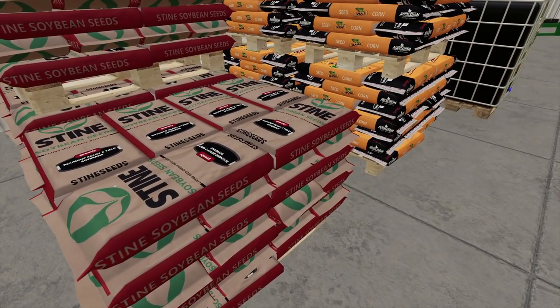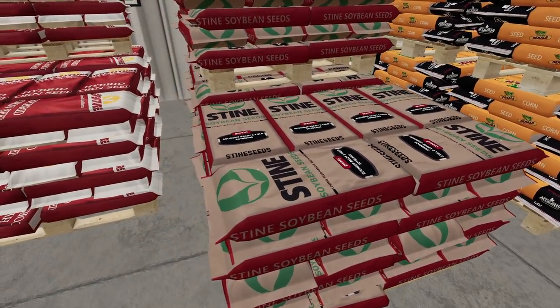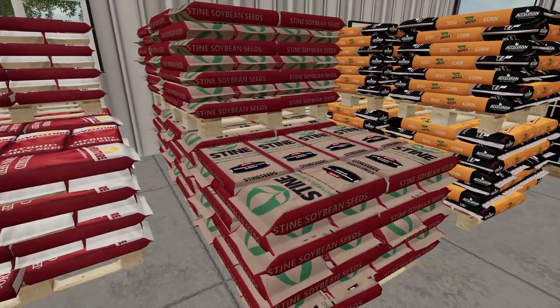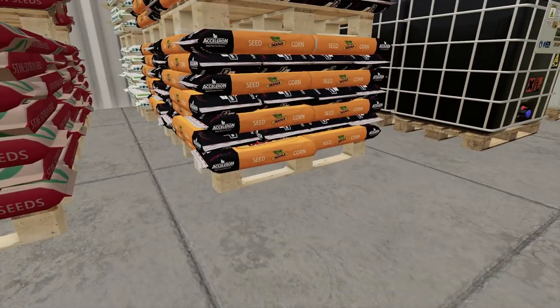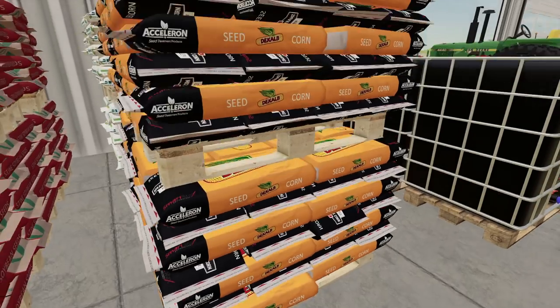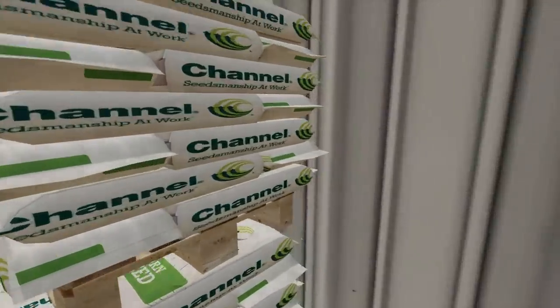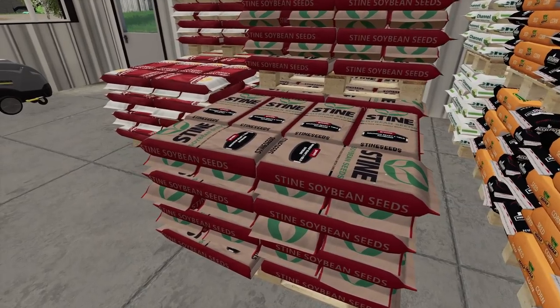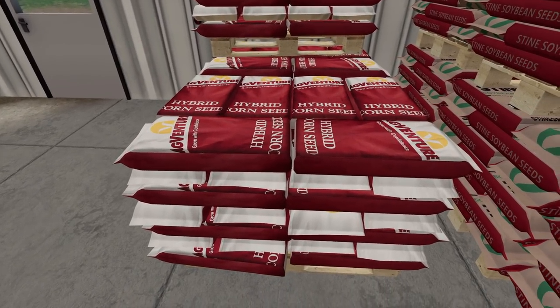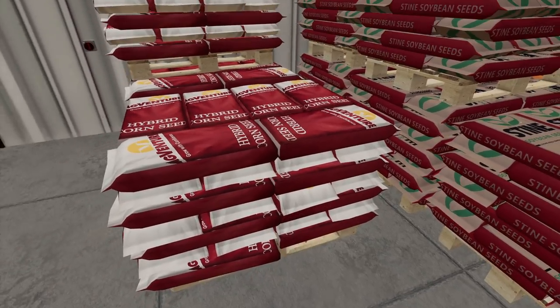So I've been doing a lot of research on Farmers Business Network. I've been trying to figure out what brand seeds I'm going to plant and what style will work for this area here. So I got plenty of stuff. Plenty of companies here. I got Channel Seed in the back over here. Stein here. I got, what is this? G Venture Hybrid Corn Seed.